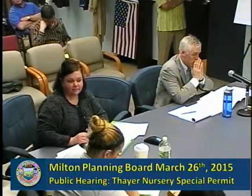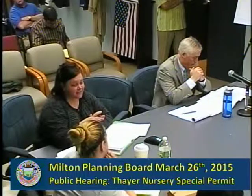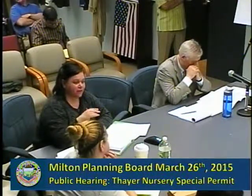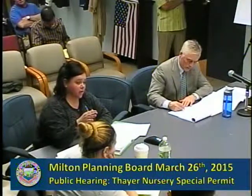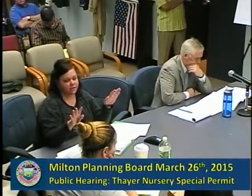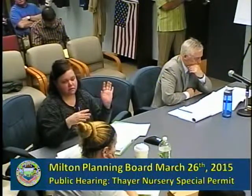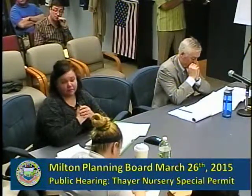So is there any reason not to have a 10-foot fence along the other property line? Our main concern is the wind factor. As you know, according to Forbes magazine, Milton is the windiest city in the country. We have an average wind of 14 miles per hour. The gusts can get up to 60 miles per hour, according to the Blue Hills Observatory. Our fear is if you do a 10-foot fence and then you attach the sound mat to it, you're essentially creating a sail, which jeopardizes the integrity of the fence. So if you think a 10-foot fence is a better option, then we propose maybe not do the sound barrier.